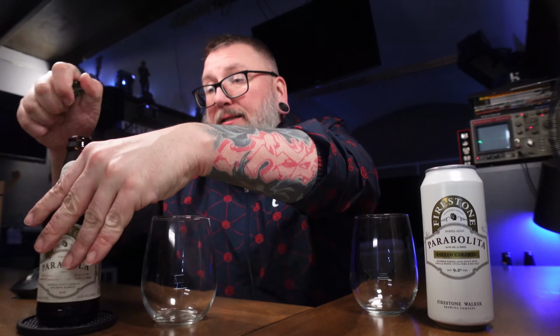Who doesn't want to do a double barrel-aged side-by-side on a Sunday night before work on a Monday? Because that's what we do. And you're getting more, 12 ounce versus 16, so it's like weird. It's, let's put it this way. It's not weird that this is cheaper.